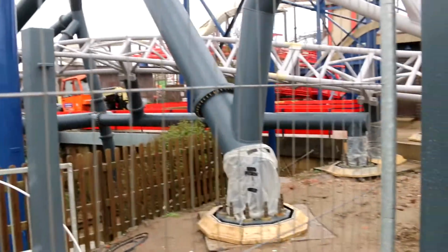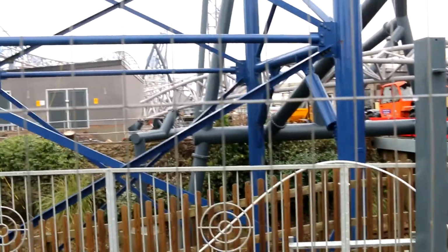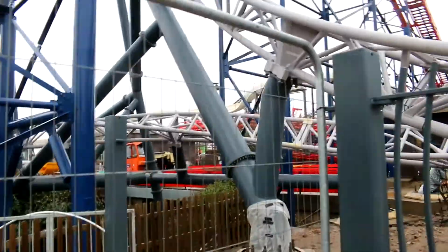Some more of the plastic bags on the supports there. You can see where the supports are branching over where the Pleasure Beach Express is. Obviously, a lot of rides have had to do that as well, such as the big one, which is built basically on top of the Pleasure Beach Express.